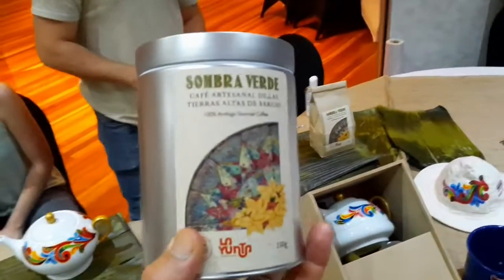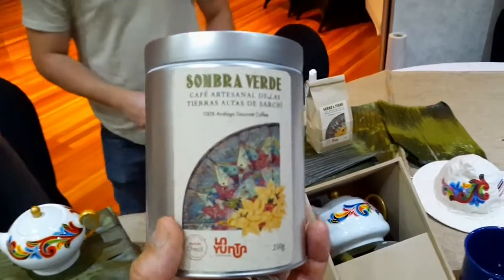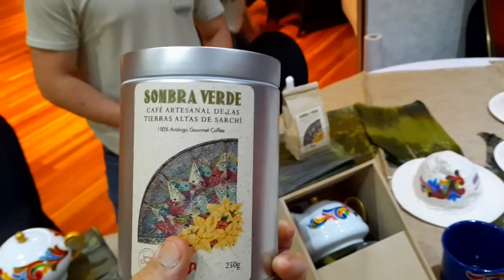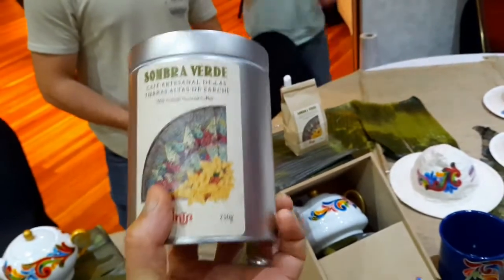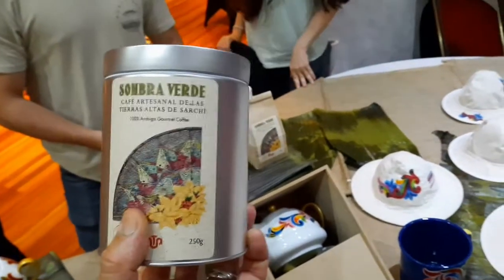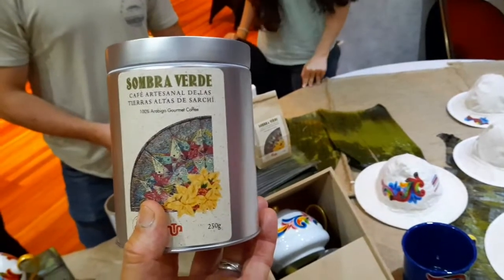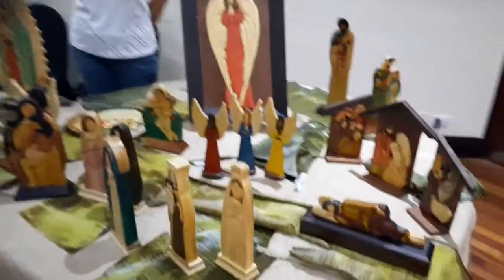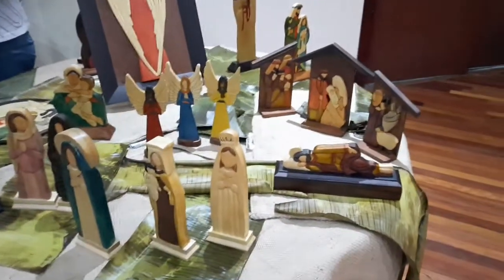This is the coffee they make in the area. As I told you, it shows the national icon, one of them, which is the ox cart wheel. But this is high altitude coffee that you get there in the area. But nowadays, all sorts of crafts are made out of wood in the area.